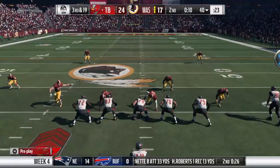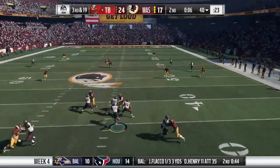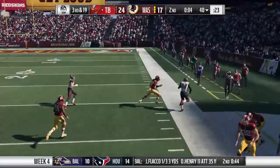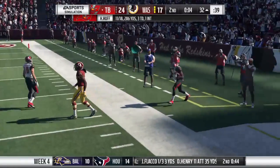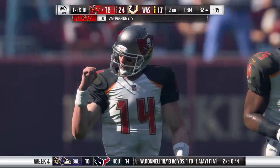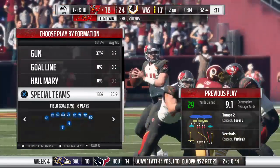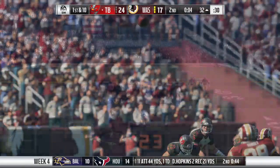Here we go now. Throwing on 3rd and long. Huff. Open man has got it. It's complete. And he is out of bounds just a yard or two shy of the 30. He got 29 yards that time. A big completion there, and he gets out of bounds to stop the clock.